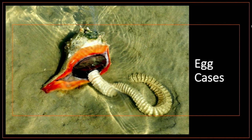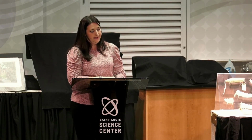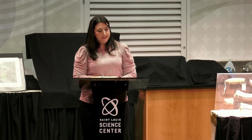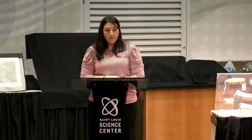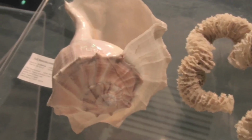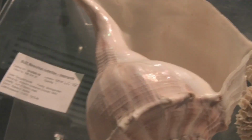All right, next, we have a few examples of egg cases from the lightning whelk marine snails. And yes, sea snails do lay eggs. So maybe you've seen these coiled up masses washed up on a beach somewhere, or maybe floating around in the water. I see some heads nodding. Great. Did you wonder what the heck they were?